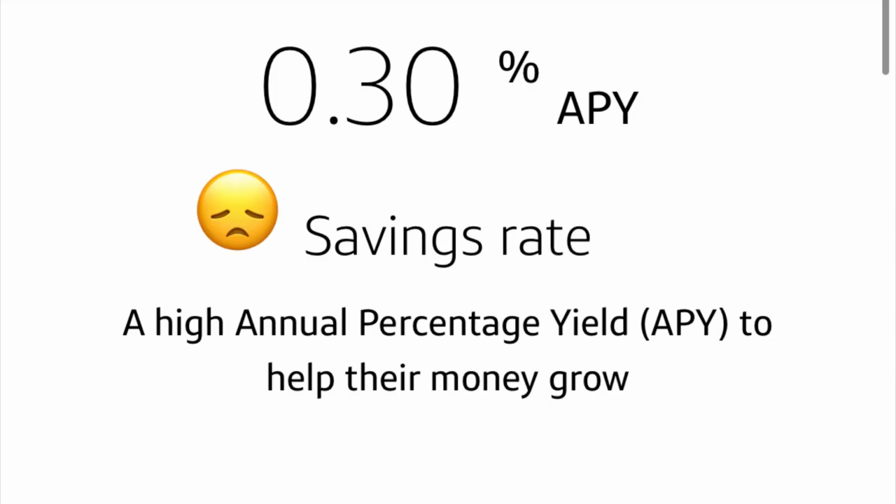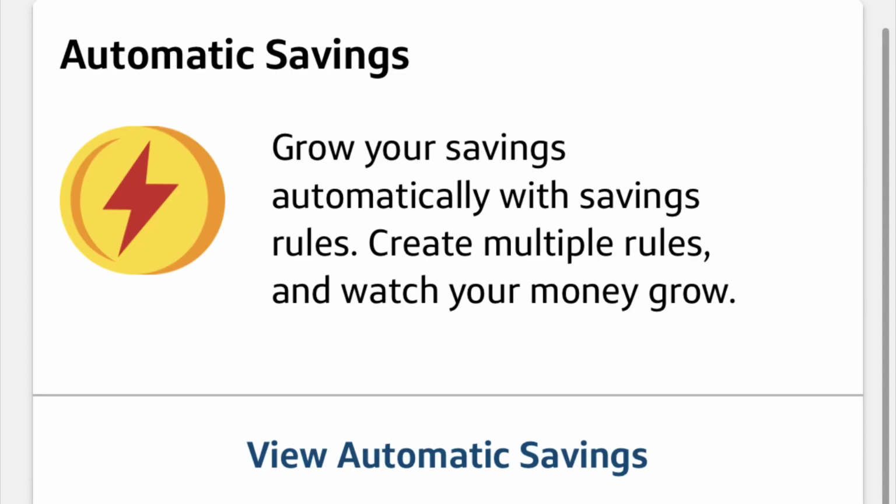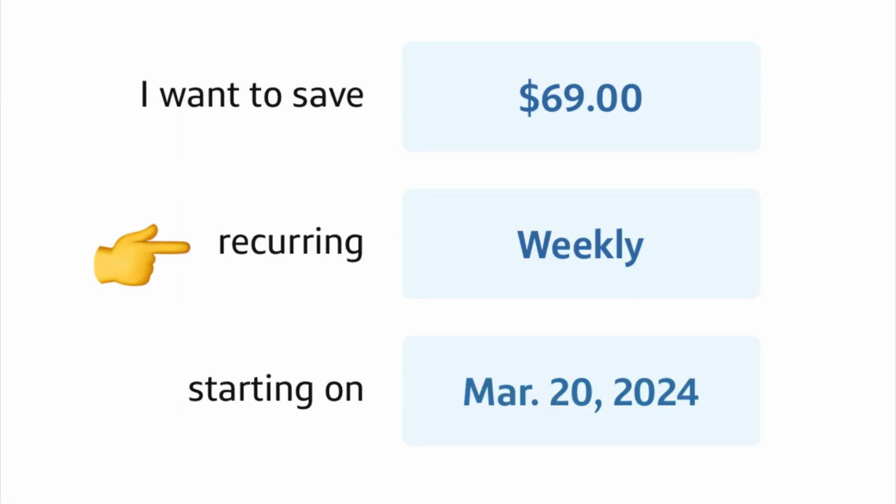Although the kids savings account only pays 0.3% APY, Capital One savings account also has an automatic savings plan, which allows you to automatically deposit money into your savings account from another bank or from your Capital One checking account. You get to choose how often and how much. The Capital One checking account pays 0.1% interest. Most checking accounts pay either very little interest or no interest at all.